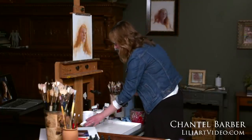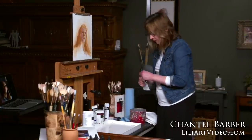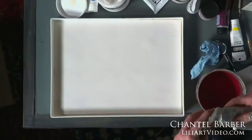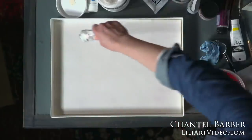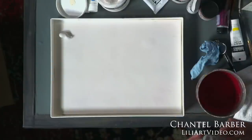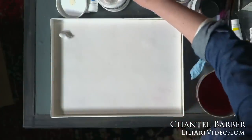I am going to put out my colors and I'm going to try to keep it as close to the order that I use when I lay out my palette in the studio. I'm going to start with the N8 neutral gray. I've got a pile of that. And then I'm going to put out my titanium white.